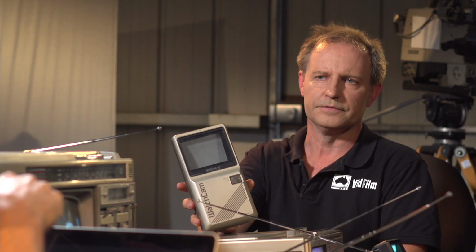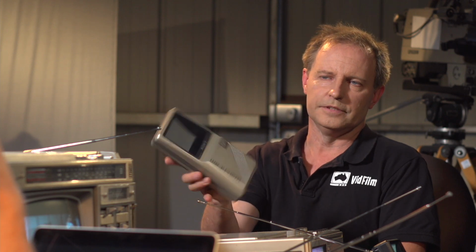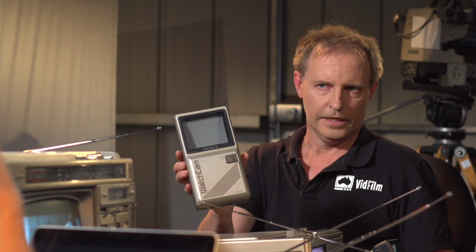So is that a camera at the front as well? No, that's just simply a monitor, and you could actually put video into that. Yeah, right. Okay. Again, black and white, not colour. So of course, that was that size of things.